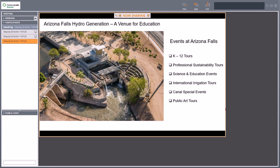If any of you are familiar with SRP-designed hydro units, I mean, God love engineers, but if left to their own devices, it wouldn't have looked like this, I can guarantee you. Really, SRP combining with the private sector art team from the city of Phoenix was able to produce something better than either party would have been able to produce on their own. And out of that is really a venue for education.